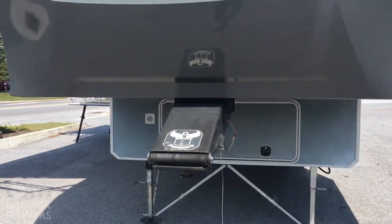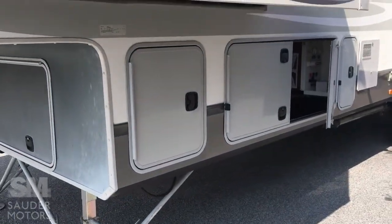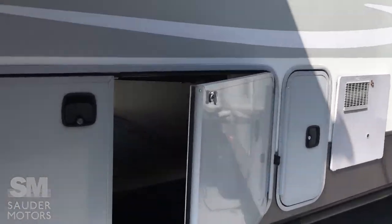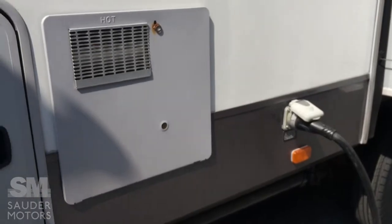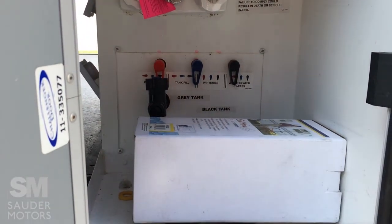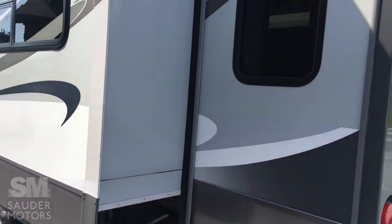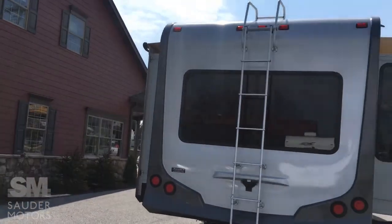Like I said, we got the hitch up front here. Got more storage up underneath there. This side has the other 2 tanks. Show you the slide is out with the bedroom, and our kitchen slide is out. The other side of our pass-through storage. We've got our hookups here. Electrical hookup. There we go.